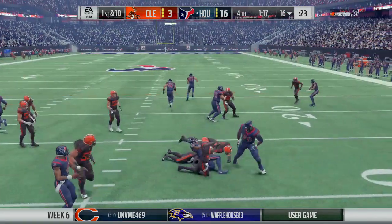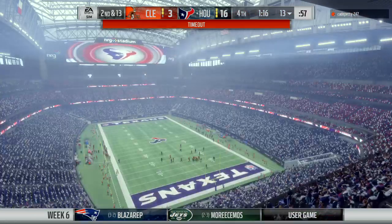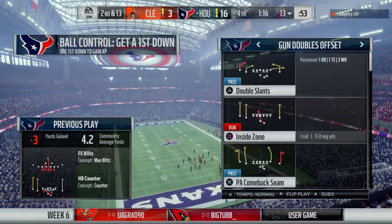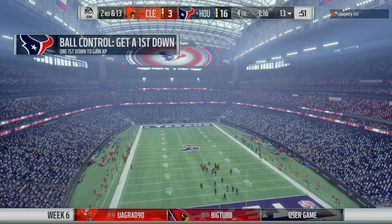They'll start with Hunt on the ground, and he'll lose yardage on this one back to the 13. And now a timeout called defensively by the Browns. It's just their first. They've got 2 more to use here in the final stages.